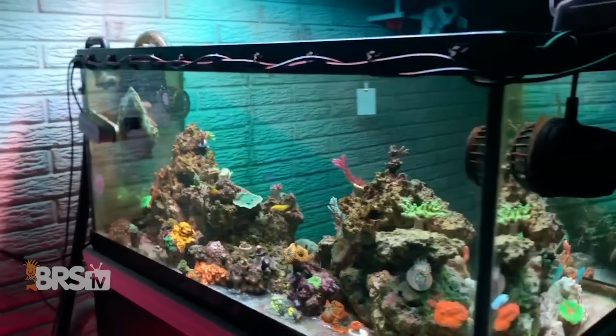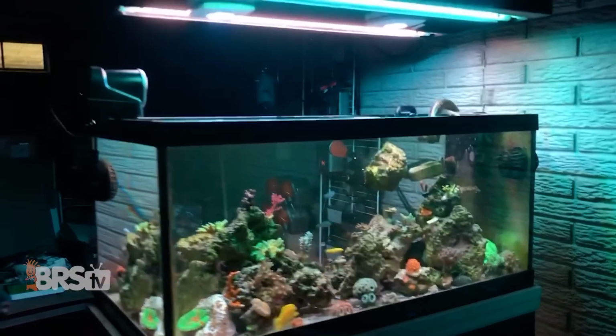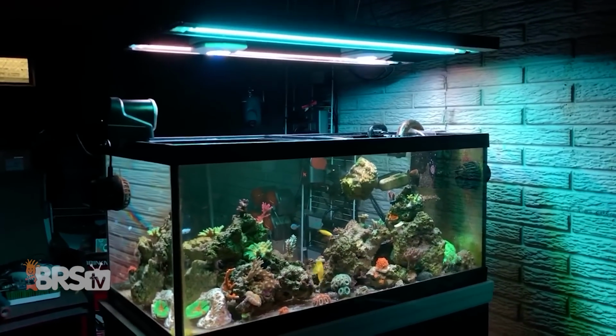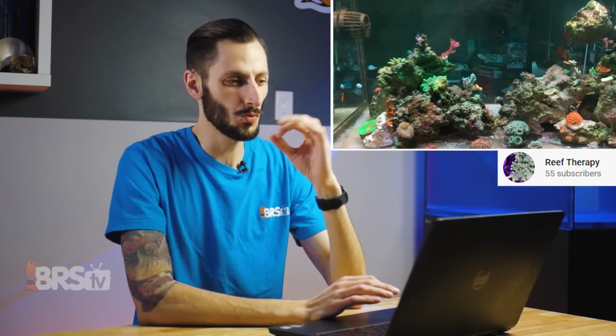Everything's looking solid. Corals look super happy. The lighting system on this tank is crazy too. So high output T5s, hybrid fixture with some AI primes. Really nice option for a 40 breeder. Get those branching SPS right up on the top of the rock work there. Some plating ones a little bit further down. A really nice collection of corals so far.